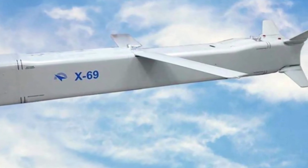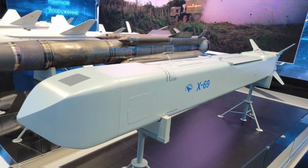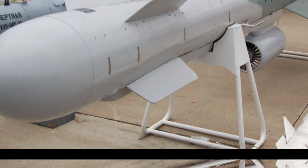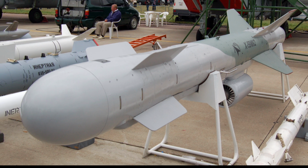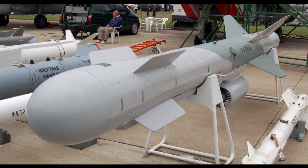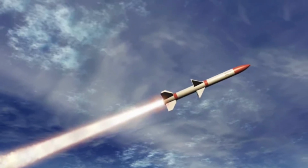The development of the Kh-69 with stealth characteristics is Russia's response to Western air defenses sent to Ukraine. According to data provided by the Ukrainian Armed Forces, on average 70 to 80% of Russian cruise missiles are intercepted in flight, a considerably high rate, forcing Russia to organize attacks with dozens of missiles at the same time so that at least 2 or 3 reach the target.